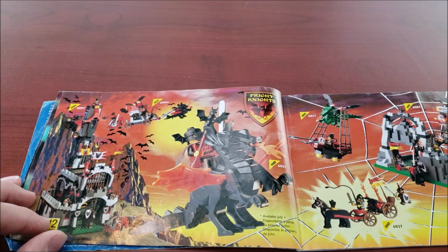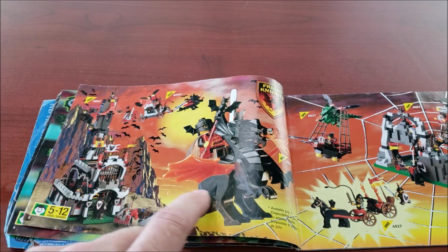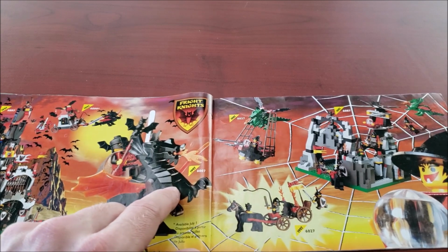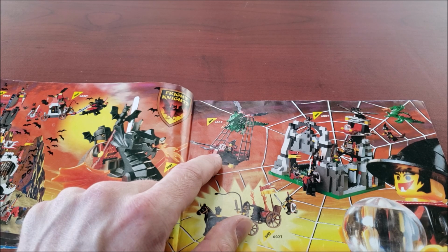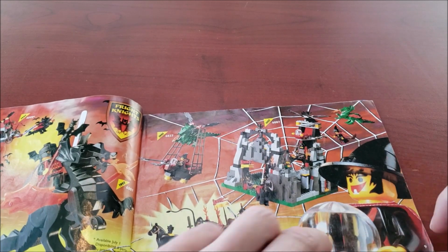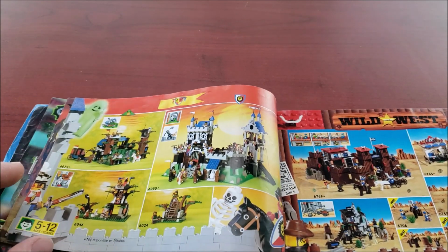Fright Nights. This was an interesting castle theme. It was kind of like the witch was basically the king. Anyways, pretty cool. I like that dragon a lot. I don't think I actually own any of these dragons, and I'd really like to get my hands on one. But they just had some cool ideas. There's kind of like a hot air balloon, but it's flying through a dragon, which is kind of cool. And yeah, not bad. It's probably one of my least favorite castle themes, but not bad.